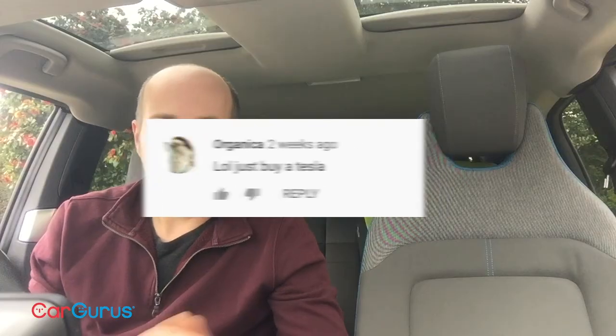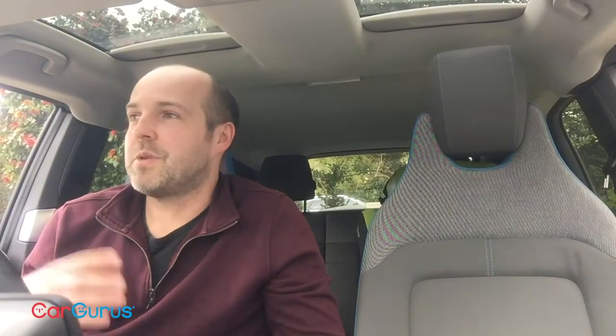The other thing that some people mentioned in the comments that I felt was worth addressing is the question of, why didn't you just buy a Tesla Model 3? Well, the answer to that is I couldn't afford a Tesla Model 3. There is also the question of whether I need the range that a Tesla gives me, but mainly I bought a car that was within my budget. So yeah, the answer is I couldn't afford one.